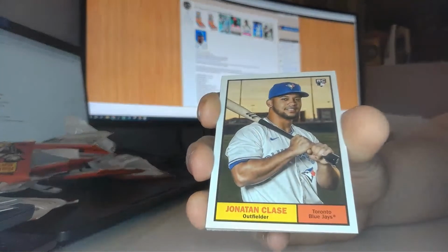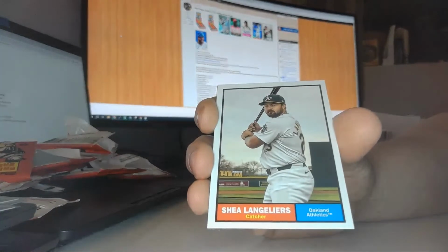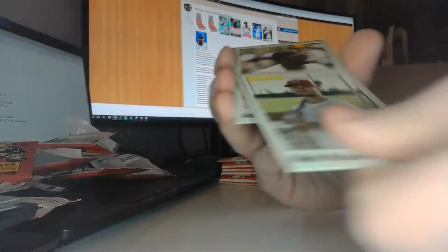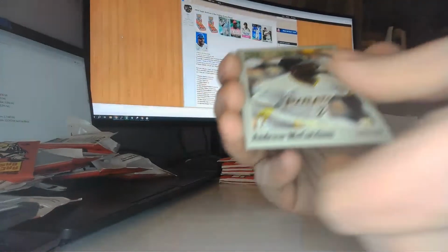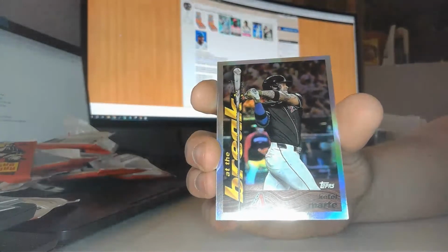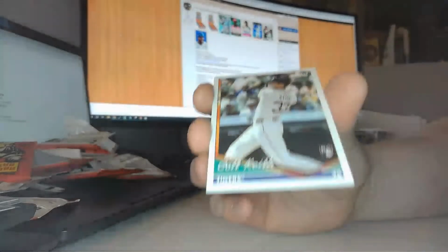Let's see, Jonathan Clase for the Toronto Blue Jays, Yamamoto for the Dodgers, Shea Langoliers for the Oakland A's, Matt McLean for the Reds, Andrew McCutcheon for the Pirates. We have an at the break of Ketel Marte for the Arizona Diamondbacks. Diamondbacks in this one went to Noma. Colt Keith for the Tigers, and Evan Carter for Texas.